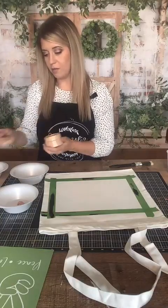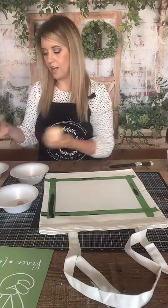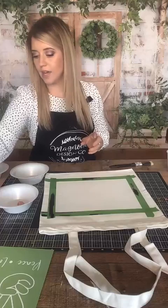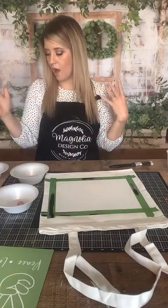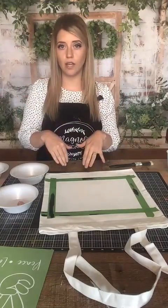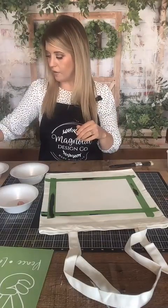All right, so again, I'm using rose gold, copper, and glitter. And I'm just going to kind of ombre them down. So I guess my question for you guys is, what would you use first? My thought was going in from the gold to the copper and then the rose gold at the bottom. How would you guys do it?